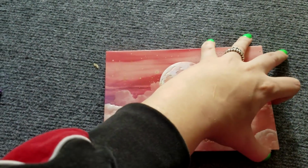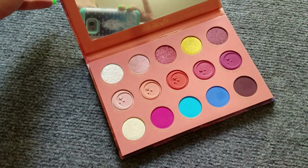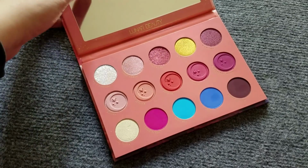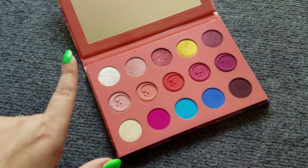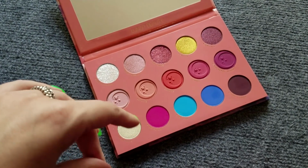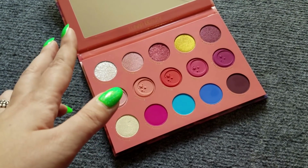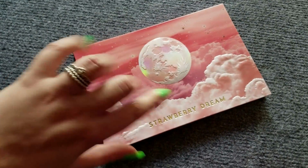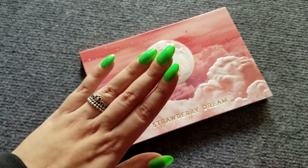Lunar Beauty Strawberry Dream palette. We are going to keep this. I pulled it into my makeup rotation, and I absolutely love that shade, and that shade. The mattes are okay. I prefer the Life's a Drag, the Greek Goddess, and the Moonspell palette mattes, but this is still really nice, and the packaging is beautiful.